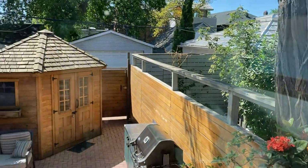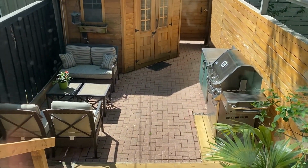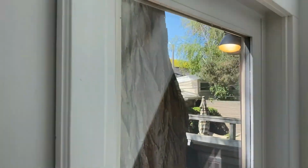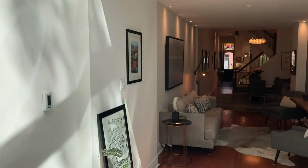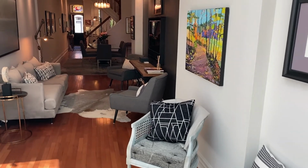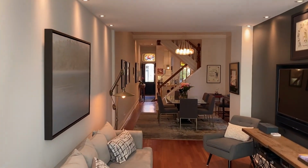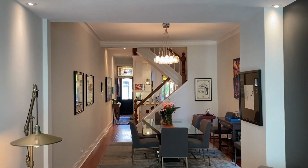The wonderful thing about the back garden is that it gives you really an extra room on the main floor. So you have living room, dining room, kitchen, solarium, and lots of space for family, for watching TV, for entertaining. And this is the main floor of 345 and a half Wellesley Street East.